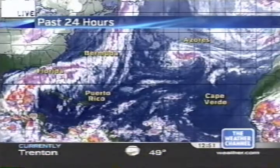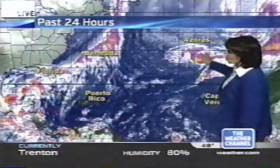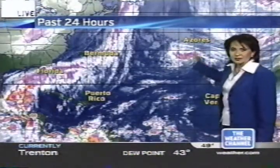Talking about, when we take a look at the big picture, it's one trough that's sitting around Florida and through the Bermudas, and that's going to continue to track to the east. So what happens with our system here across the central part of the Atlantic is it will eventually just meander around before it actually gets caught up with this system.